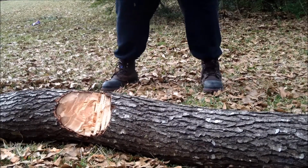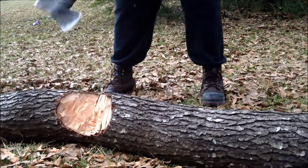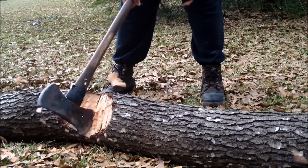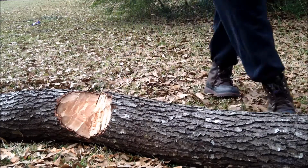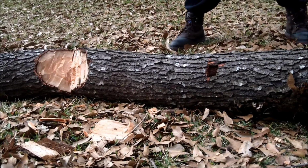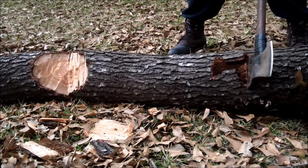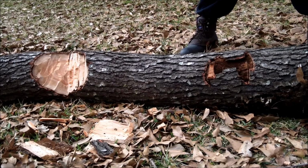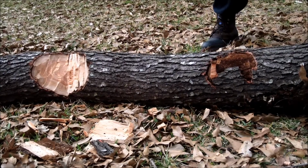I do end up finishing the back of this notch, and then I move down a bit to notch the other side, because I pretty much do like Tim over at Oxbow Farm does. I go ahead and make all my notches on one side, flip it over and make all the notches on the other side. I find it works a little better that way. It's a little cleaner, and when you get to the end, your piece isn't so small that it's just jumping around everywhere.